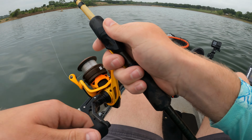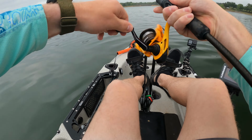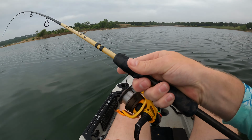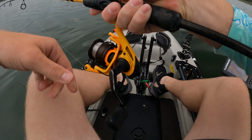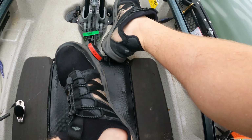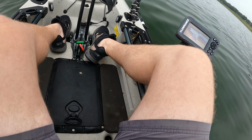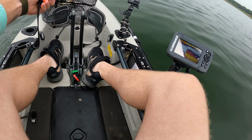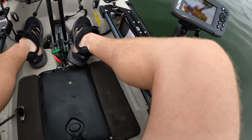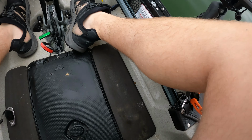Ooh, that's a fish. I thought that was a rock. That's a fish. It's a fat girl. She's a thicket. God. Lost my worm again. Man. Oh, almost in the same spot. Come on now. Let me do it.